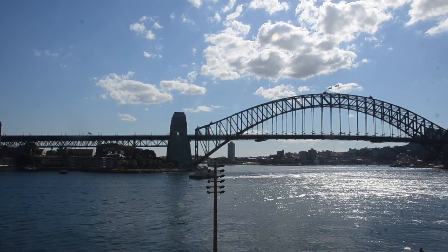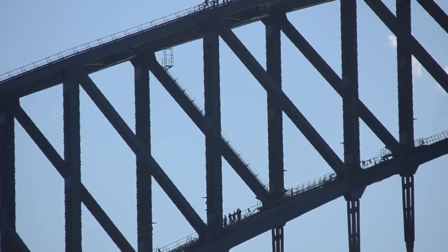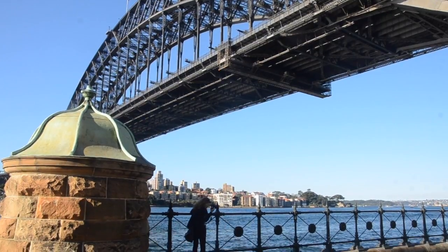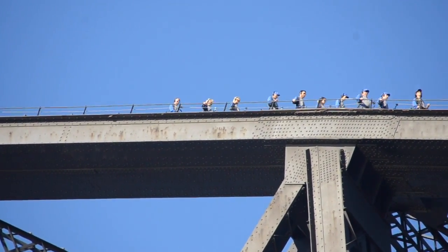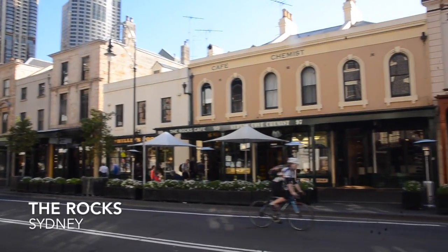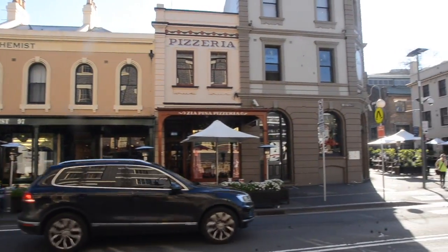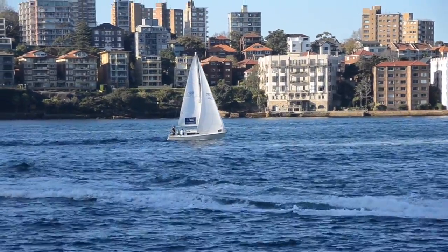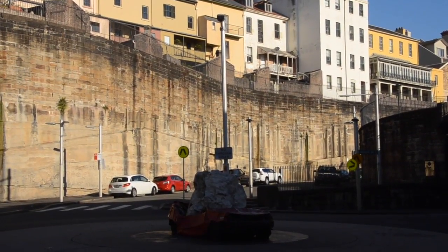The second icon of Sydney is the Harbour Bridge. You can walk up it, although a tour takes 3 hours. It's a beautiful sight though, and it's near the Opera House. Better view of people coming down the bridge. This is the area known as the Rocks. Some pretty cool squash car art.